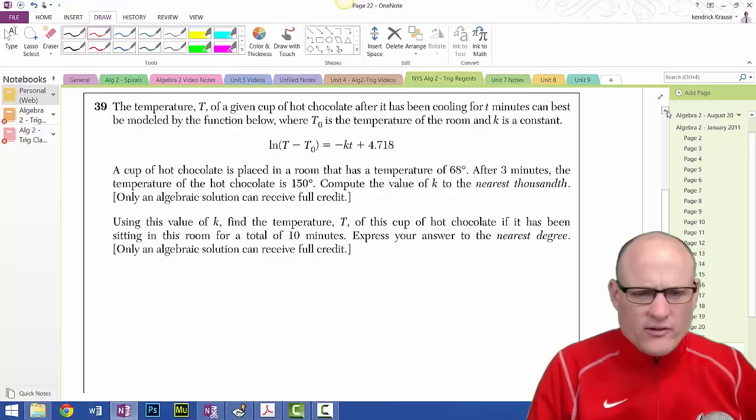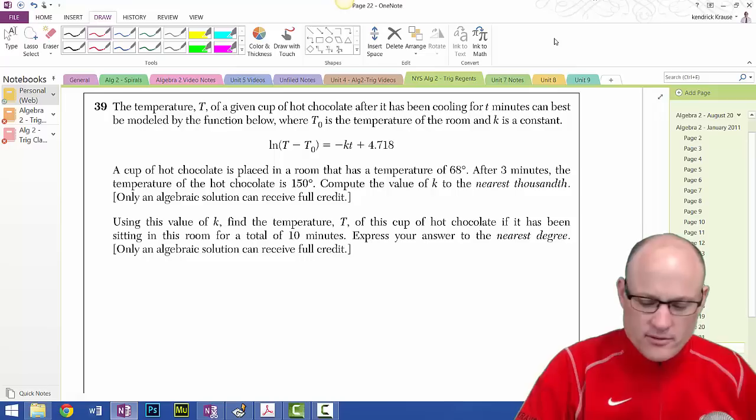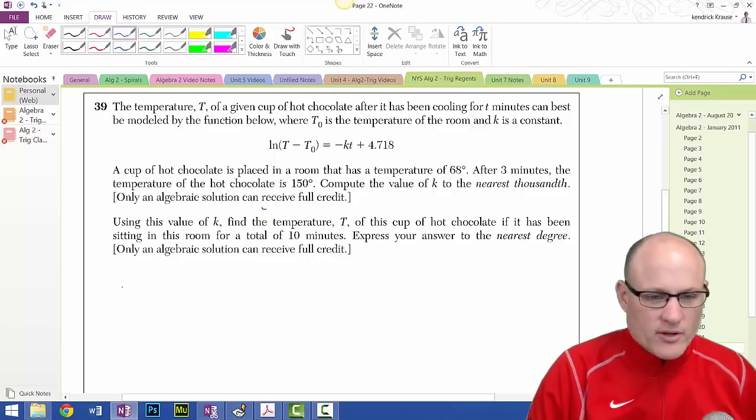So the question says, let's just take this equation. I gotta find my pen. Lost my pen. I don't know why I always lose my pen. There it is. Got it back.